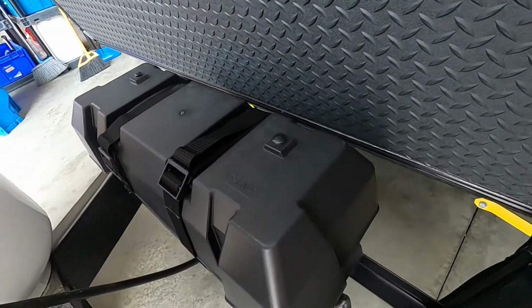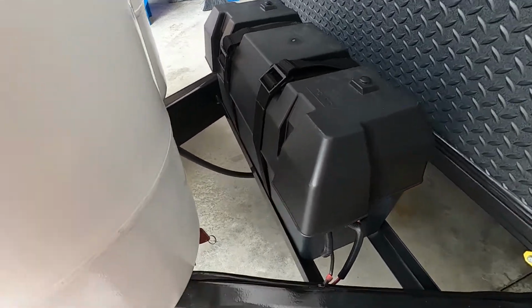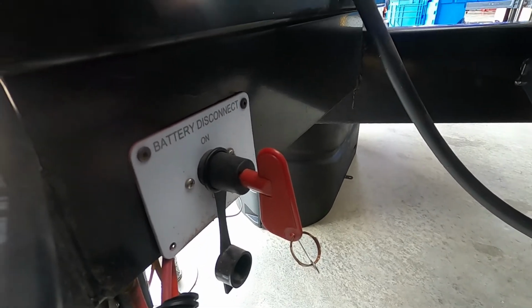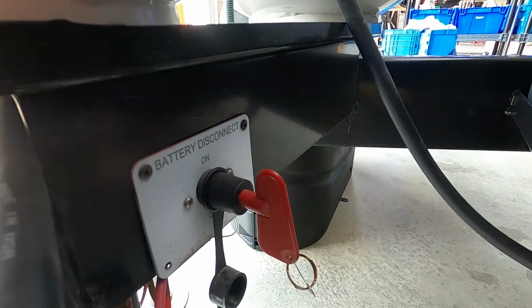Batteries. Check your battery post now and then. Make sure those haven't wiggled loose as you're going down the road. And then up here is going to be your battery disconnect. This will disconnect all the battery power to the unit. That'll become important later when I talk about your carbon monoxide propane detector.